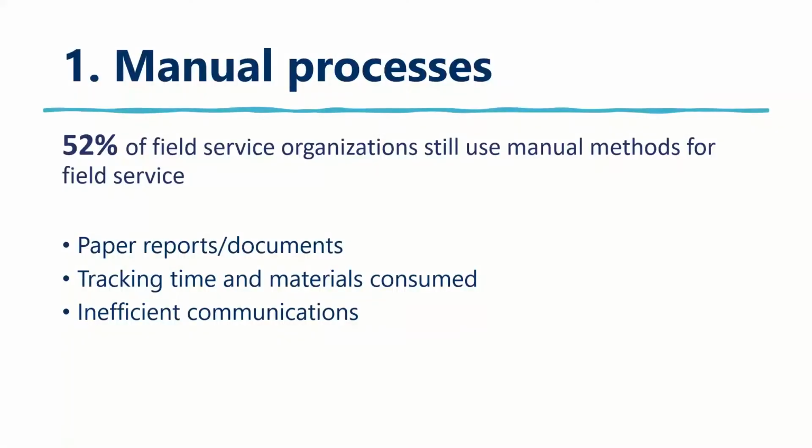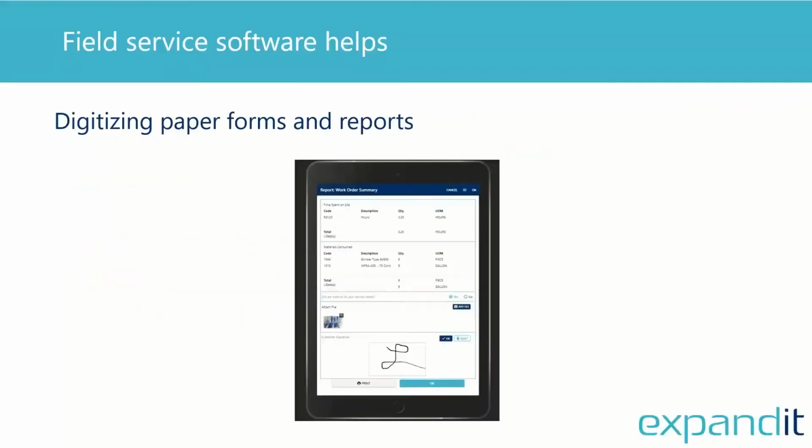Okay, we have a 50-50 tie of both manual processes and digital solutions. Okay, great. So now Taylor's going to go over how digital solutions can help with these manual processes.